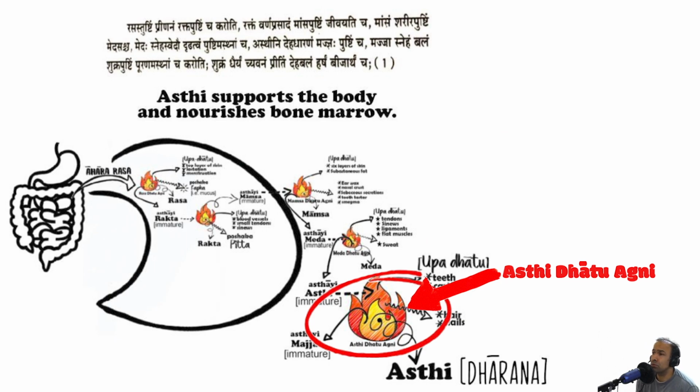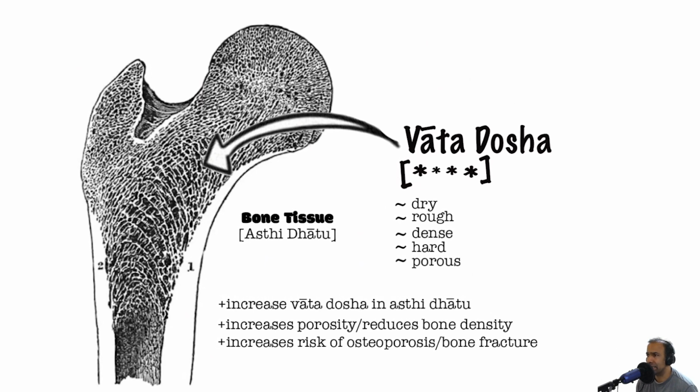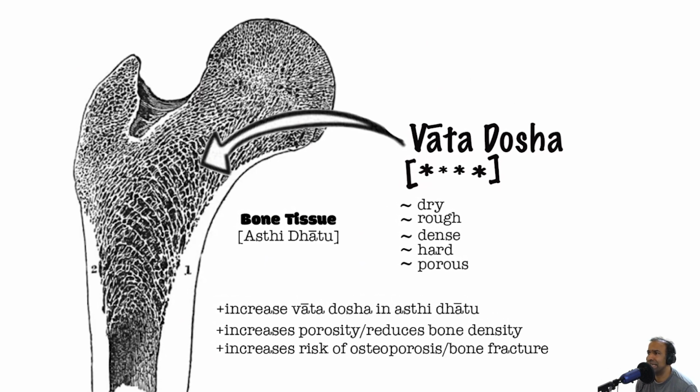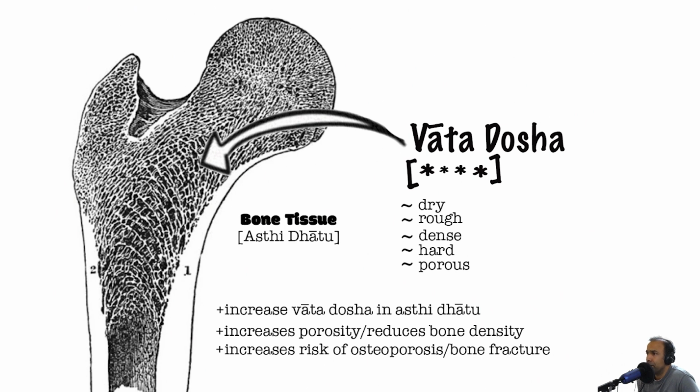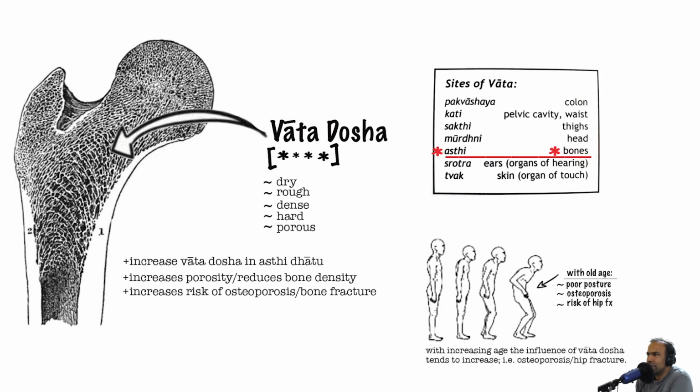Another interesting principle worth mentioning is that Asthi Dhatu, although being dense, due to its porous nature and being predominantly of the rough quality, is another primary seat of Vata dosha. Therefore, as Vata dosha increases, for example during old age, the porous nature of bone tissue increases, which causes reduced bone density and is therefore the underlying or primary cause of osteoporosis.